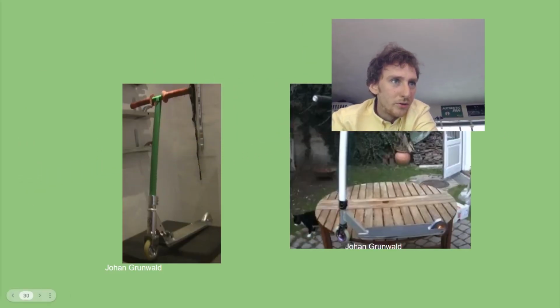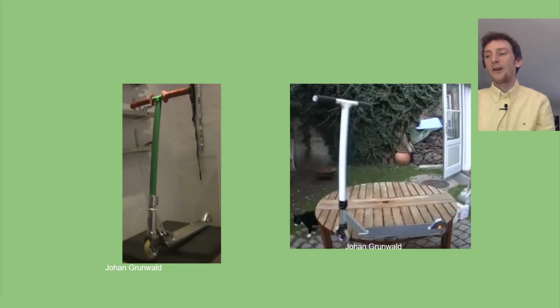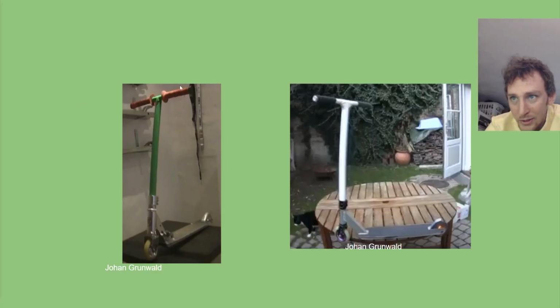Here are 2 scooters from Johan Grunwald. Shout out Johan. A lot of great content on his YouTube channel from this era. Had a good camera and was filming a lot in like 2008, 9, and 10. So here are 2 of his scooter checks. This is the first one. He's got Wii bars. The rest looks like standard Razor Pro model, with the exception of this is clearly an Eagle wheel. And then it might have 2 clamps. I like this setup a lot.